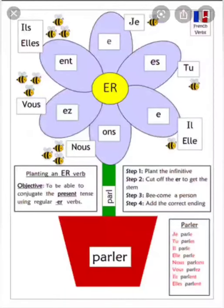Now we'll see the ER ending verbs. As you know, in French, three groups of verbs are there: ER, IR, and RE. This is the first group, that is ER ending verbs. How will you conjugate ER ending verbs? Those verbs which are ending with ER come under ER ending verbs. That is parler, regarder, aimer, adorer, préférer. How will you conjugate ER ending verbs?